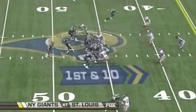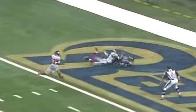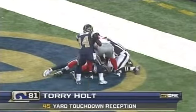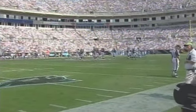Let's check out the Giants and the Rams. Rams trying to come back, Kurt Menefee. Well, the Rams proving that sometimes it helps if you can be lucky if you're not good. Mark Bulger up top. Torry Holt, it looks like it's batted away, but on his back, Holt holds on for the 45-yard score. That's the Rams' first touchdown of the season. It's 20-13 Giants with the lead in the fourth quarter. Sam and Tim?